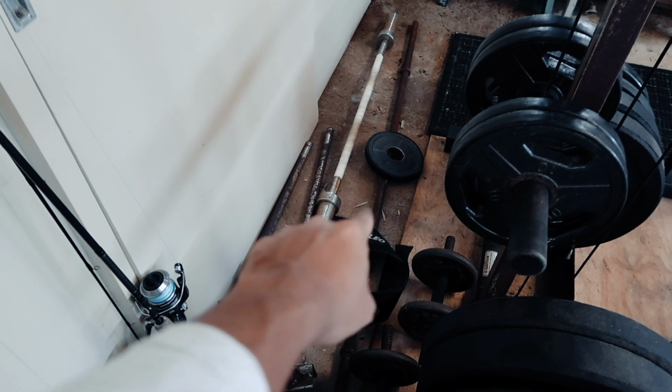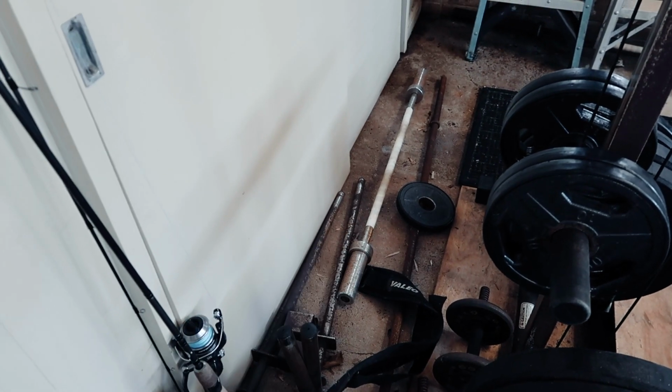Got a skinny bar underneath that one plate, and then also an easy curl bar as well. So I've kind of got everything that I need in this household. There's only a couple things I would actually add if I could, but I mean, it's good enough for what I can do.